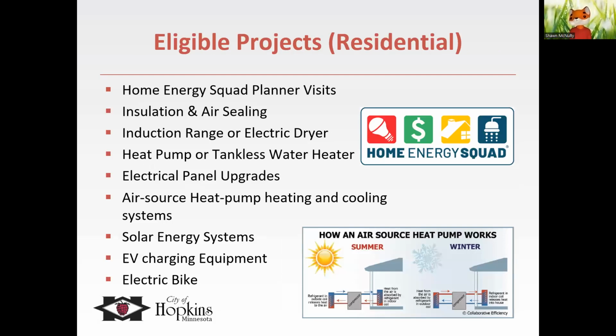So moving on to projects that are eligible, a variety of projects are all listed here on this slide, so I won't read them out fully, but there are a couple of things that I will call out. One, Home Energy Squad planner visits. This is really important. We are funding the planner visit, not the saver visits. These are more intensive visits where you're getting better information about what could be done in your home to make it more efficient, increase weatherization, and save electric costs.